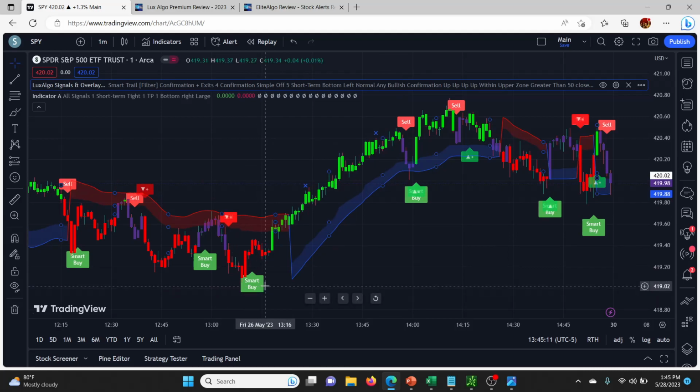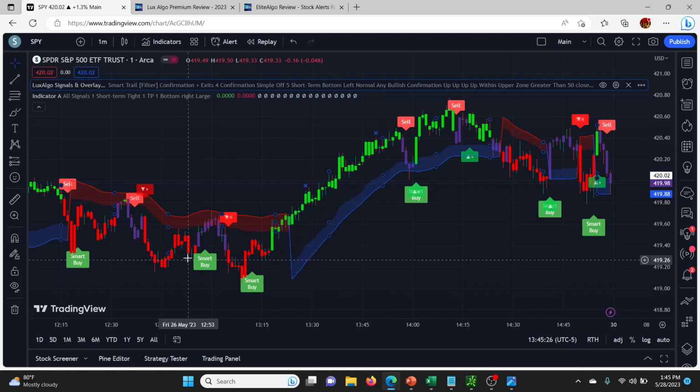The thing with Elite Algo though is, as far as I know, you can't make it so you filter out stuff that's against the trend so easily, right? So there isn't a smart trail like there is on LuxAlgo. So you get more signals generally, which is good and bad. So you definitely get some more buys here. Okay. Sell signals are pretty much aligned with Elite. I guess the sell is a little bit early on Elite. So far Elite is actually doing a little bit better on these settings.